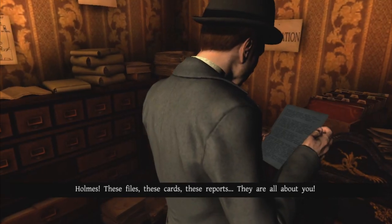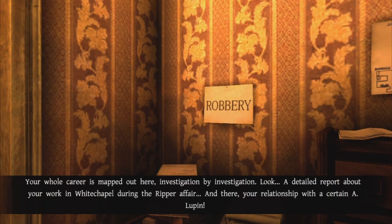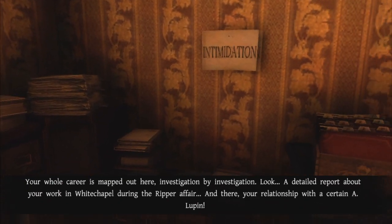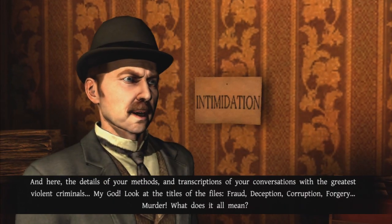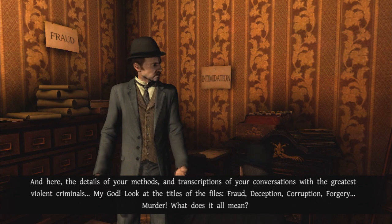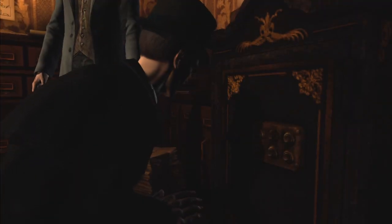Holmes, these files, these cards, these reports, they're all about you. So it would seem. Your whole career is mapped out here, investigation by investigation. Look, a detailed report about your work in Whitechapel during the Ripper affair. And there, your relationship with a certain A. Lupin. And here, the details of your methods and transcriptions of your conversations with the greatest violent criminals. My God, look at the titles of the files. Fraud, deception, corruption, forgery, murder. What does it all mean? They're out to get me, clearly.